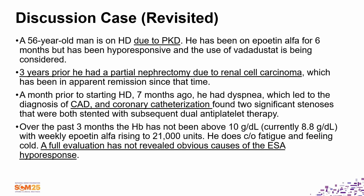But what I can say, though, is that any drug, regardless of the cost, if it works in hyporesponsive patients at similar doses to how it works in other patients, it will likely be cost effective. The higher the baseline ESA dose, the higher the cost of the ESA, therefore the more likely to be cost effective. Yeah, that's a great point.